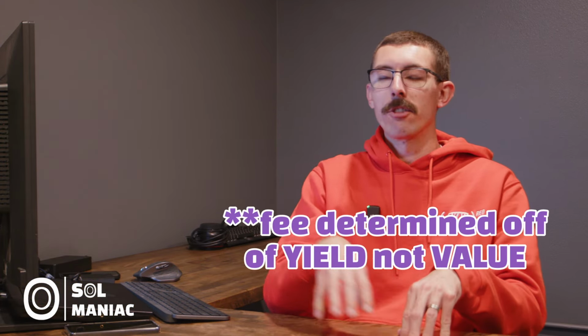Another really important note you need to know about when you're funding a long is that Tensor actually takes a 25% fee when you use their price lock. This 25% fee is determined based off the yield, not the actual value of the NFT. So if it was a 100 Sol NFT, you're not going to get charged 25 Solana. You're getting charged off the yield of that price lock, not the actual value of that NFT.